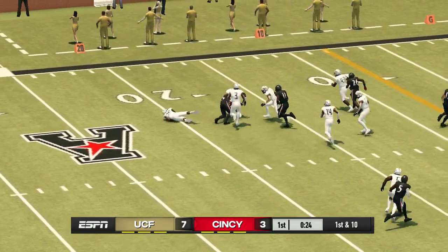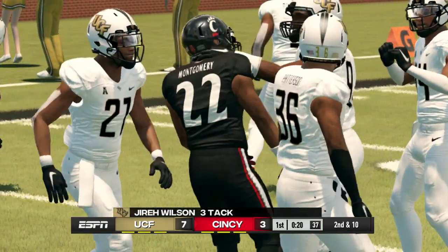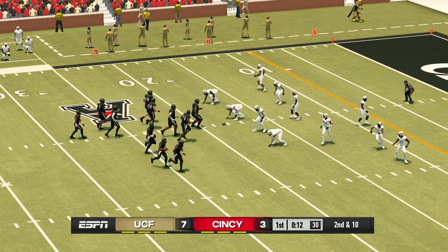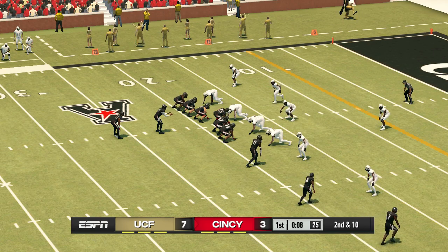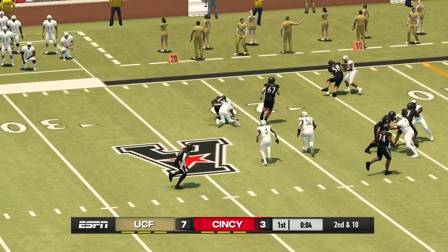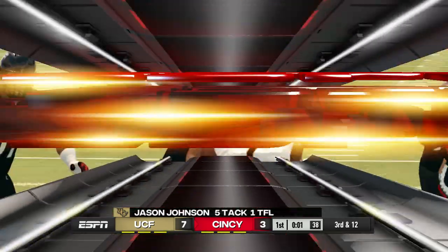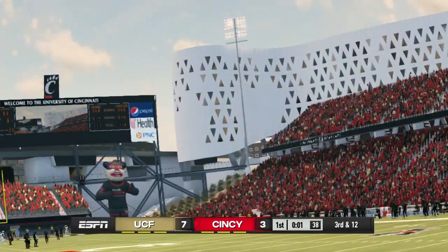Montgomery takes it left. He gets out to about the 18-yard line. No gain on the play. That makes it second and 10. Second down, 10 to go. Ball on the 18-yard line. Taken down in the backfield. Those linebackers do a great job of stopping the run, but they need to be careful of the play-action pass. You can easily get fooled and give up some big yards through the air.